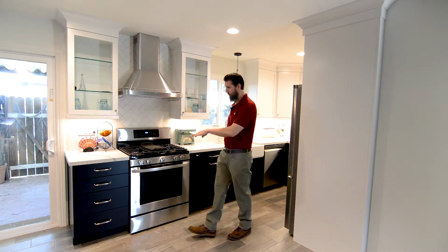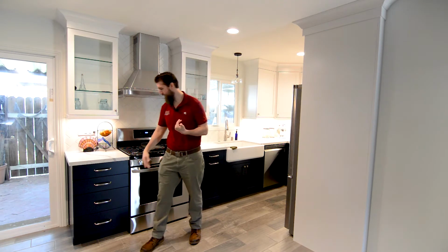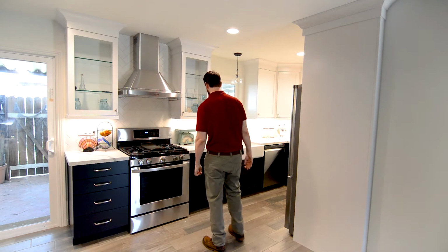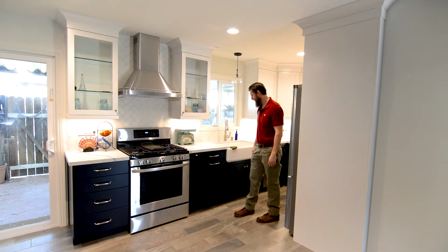We have a 4 bank of drawers. This is really good for your tin foil, your plastic, your sandwich bags, all that stuff. That's a lot of times what I use the 4 bank drawer option for. We have our trash next to the sink.